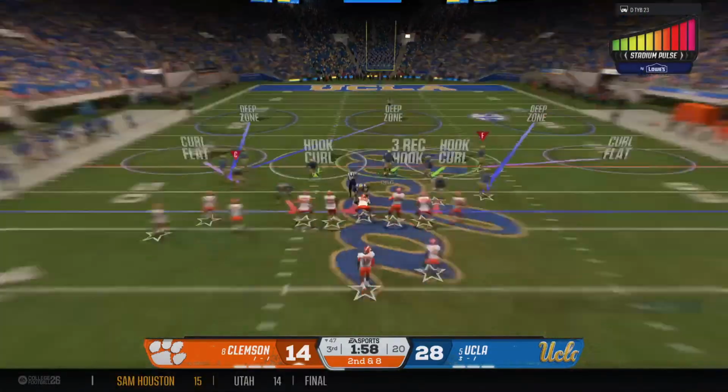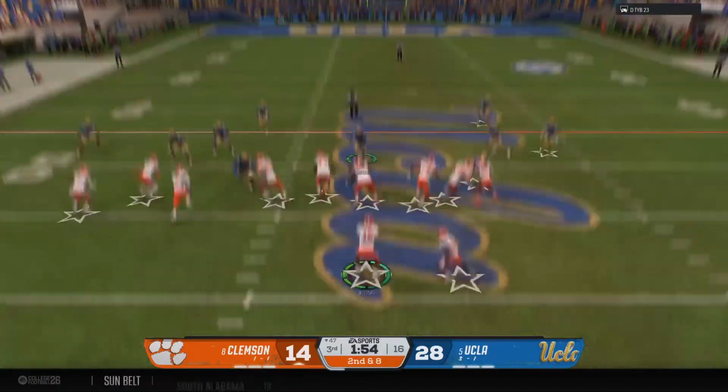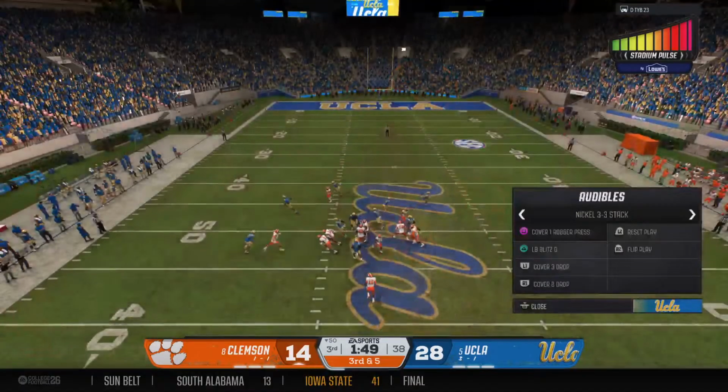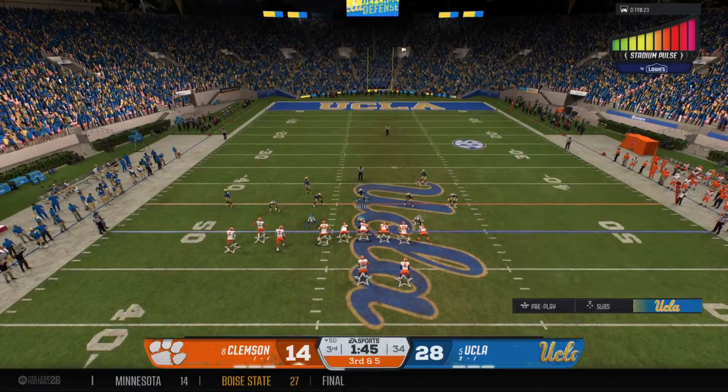Second down after that run on the previous play. It's a shotgun run call. That's a nice tackle there by the senior. Well, not much of a gain there, but this is what they do. They love to go fast. The defense has got to be aware.